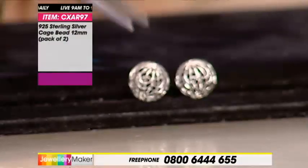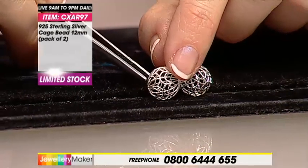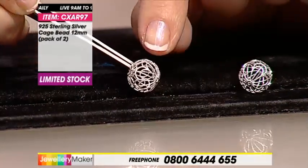These are gorgeous. 2 sterling silver caged beads. Just look at the quality of the workmanship in the sterling silver. Just look at that finesse. If you look really carefully, the caged silver is almost like the wrapping that Laura's just done with the wire.